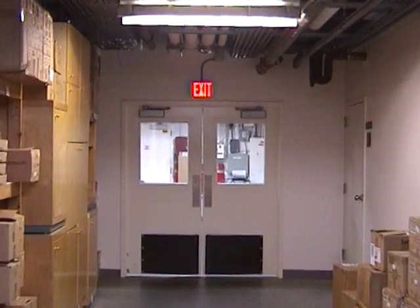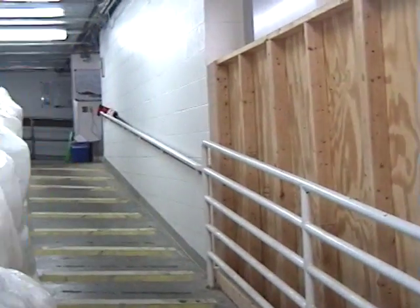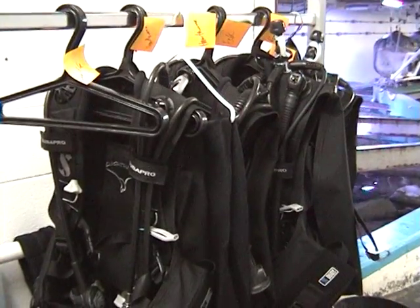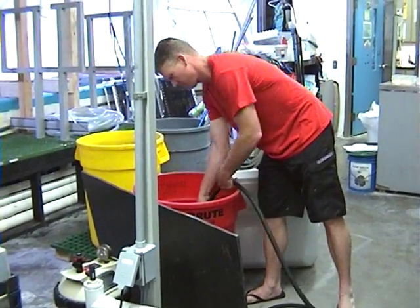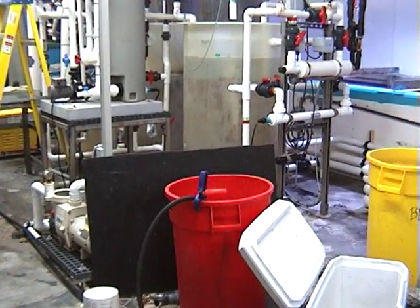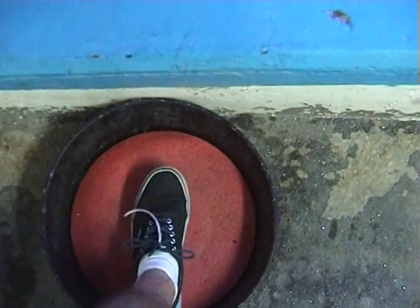To better understand the work of a diver, let's follow the steps of a dive. A dive starts with the preparation of the equipment. Safety for the diver as well as for the animals.